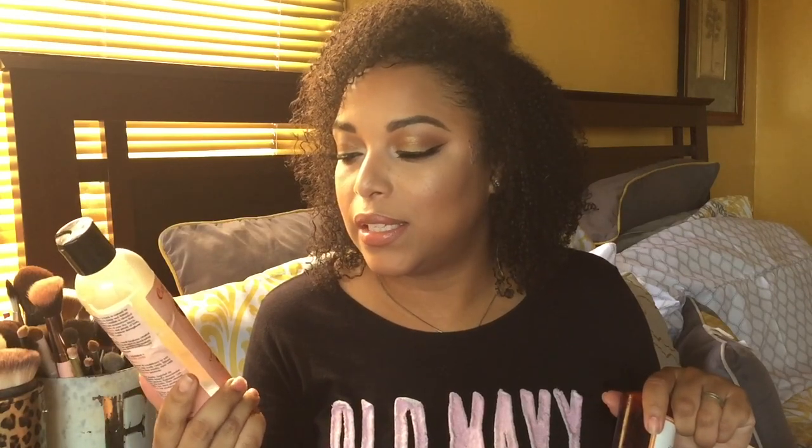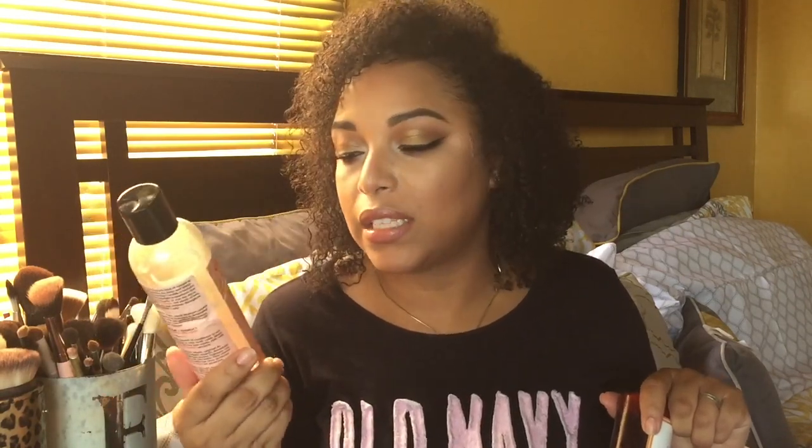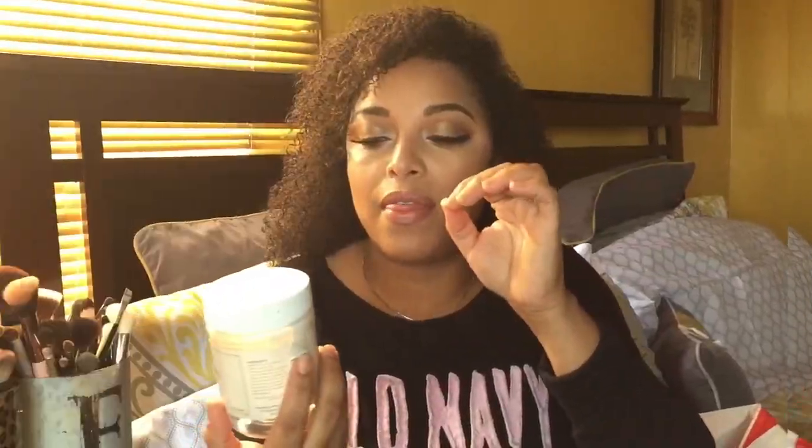This is the curl enhancing conditioner that I really love. It has jojoba oil and honey, so it's a really good quick fix. This is my quick fix, you know? And those both are items that I am out of.